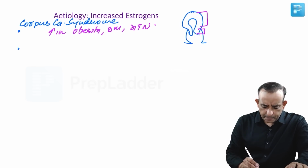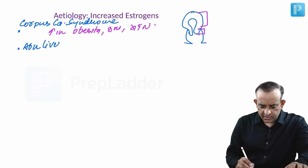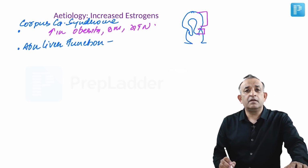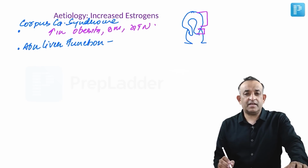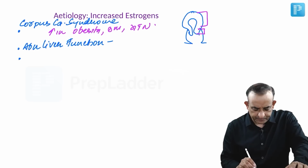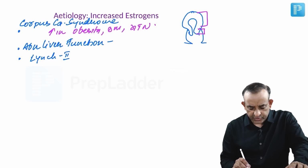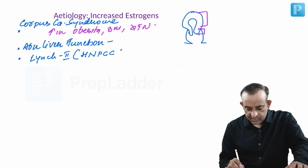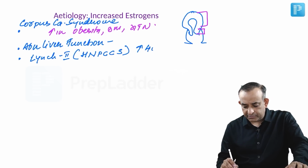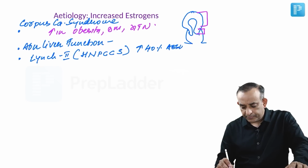And there is also an association with abnormal liver function. She's a case of, let's say, cirrhosis of liver, or she's having some long term hepatitis, which is going to alter the estrogen metabolism, and if the estrogen is not metabolized, it will keep functioning much longer in the circulation and causing side effects. And there is also an association with the Lynch 2 syndrome, which used to be earlier called the hereditary non-polyposis colorectal cancer syndrome, HNPCC. So in Lynch 2 syndrome, there is almost up to 40% association with CA endometrium.